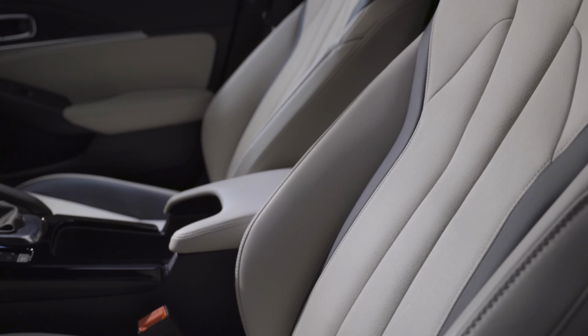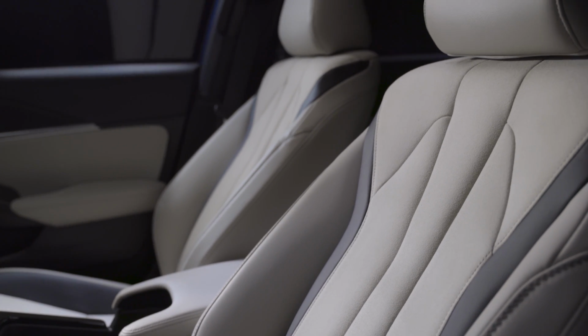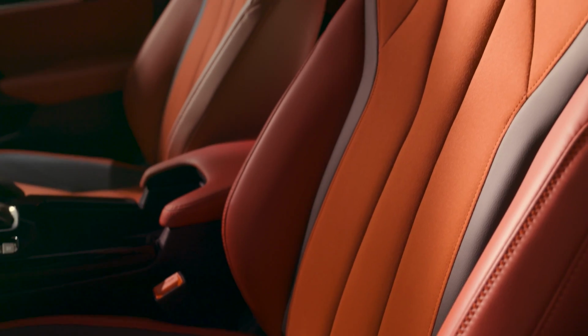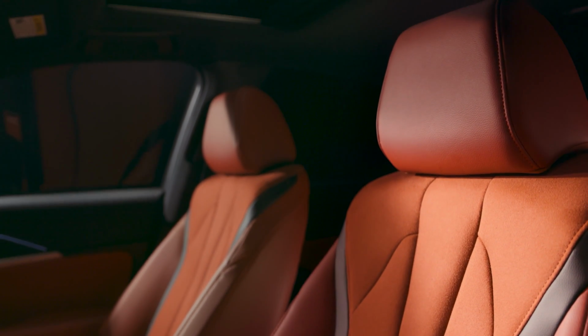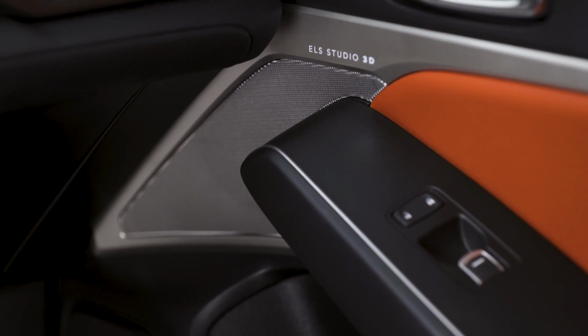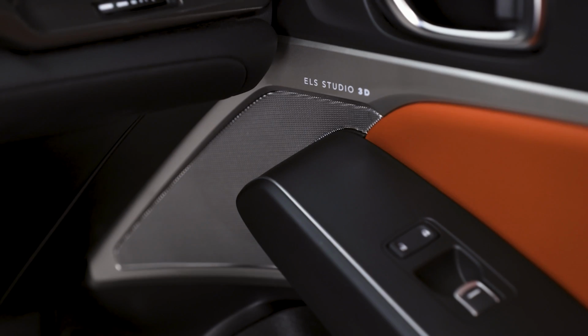Although much of the interior and the tech is borrowed from the Civic, there are a few upgrades that you get with the Integra, like the same Acura sport seats that you'd find on other Acura models that are available in a few different color choices. Another nice option is Acura's amazing 16-speaker ELS Studio sound system, which has amazing sound quality.